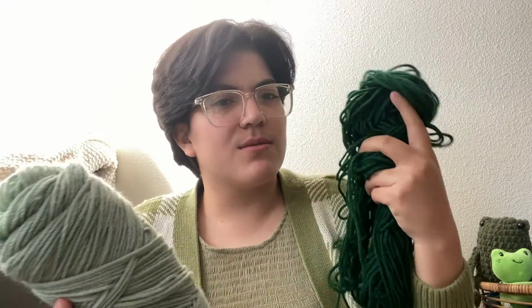Now, as any other crocheter knows the struggle when starting a new project, I do not have the exact colors that the creator used for their project, and so I decided to go with this lighter green, like a pastel kind of green, and then this random green, which I don't remember where it was from.